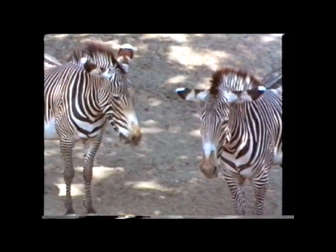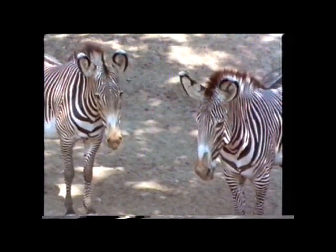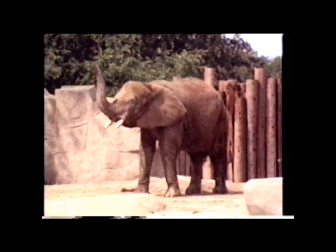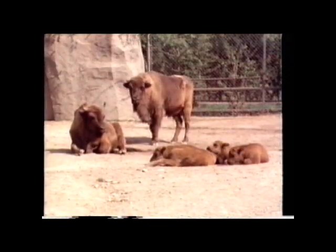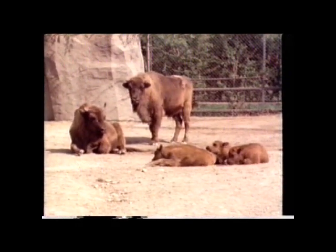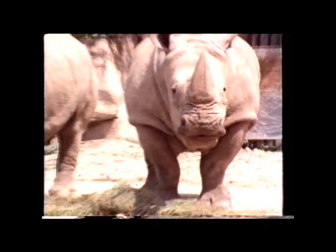How many animals can you count at the zoo? Two zebras, one elephant, 5 buffaloes, 1 rhinoceros.